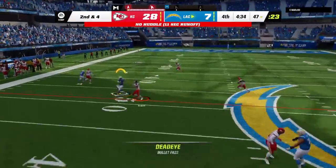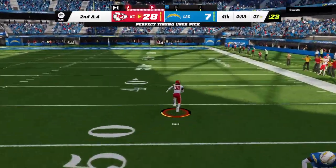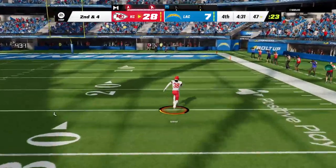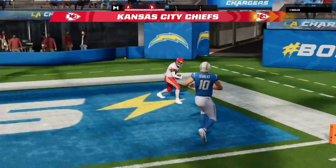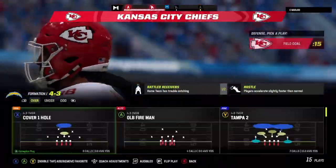Herbert now. And he's going to be intercepted for the third time thus far. Picked off by L'Jarius Sneed. And he will take this one home. It's a touchdown.